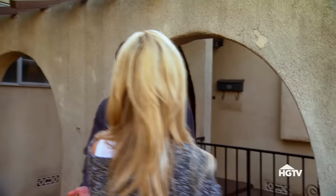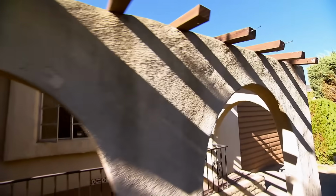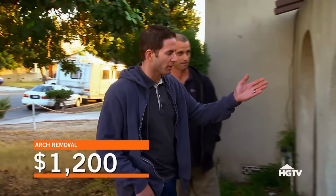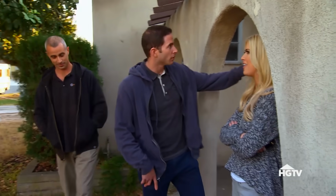Perfect, because guess what? This is the ugliest part of the house. What do you think it's gonna cost to take this thing down? Won't be terrible. About 1,200 bucks. Now, honey, look this way. I mean, we're gonna have a normal house. This is an afterthought. None of the other houses have this.